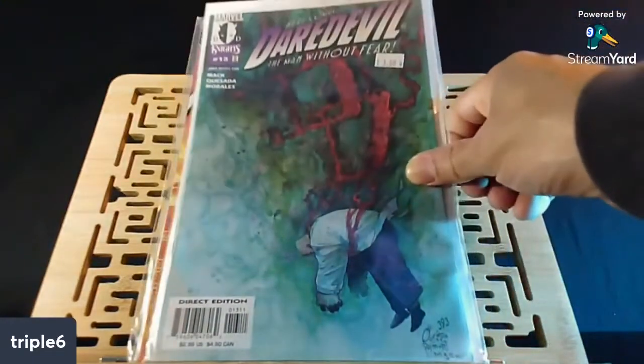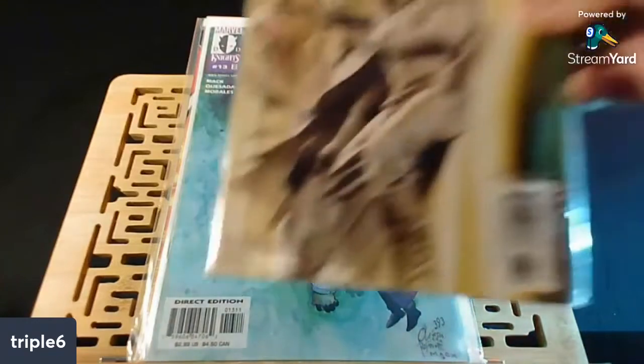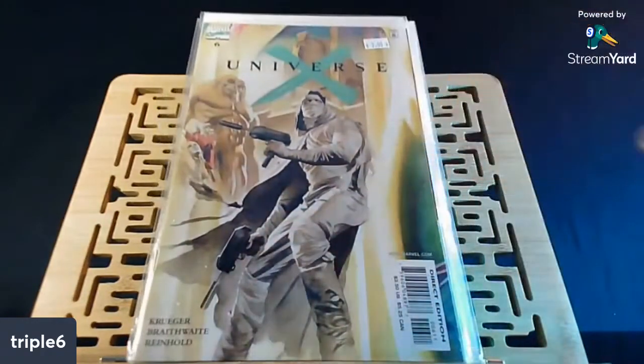I've shown these books before. This is Daredevil number 13. It's just part of that Echo storyline. I just bought this for the cover, man. I just really like this a lot. This is that Universe X number 6.